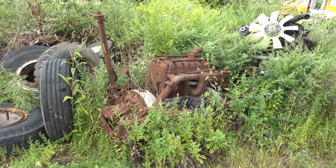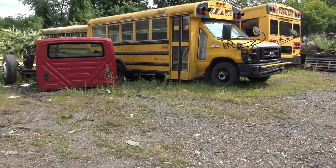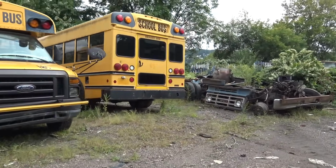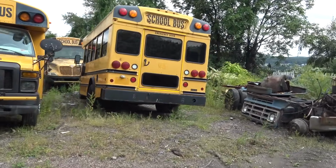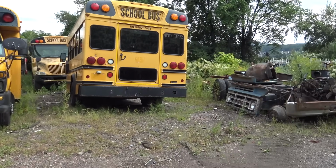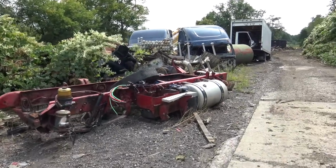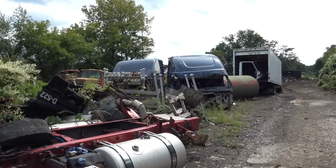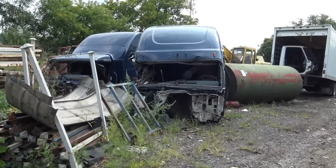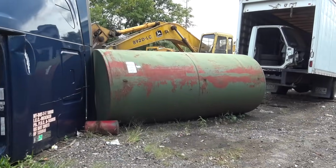Did we find something good down there? See, that's an old engine. Shoot it with this. Yeah. Section of junkyard. Looks like there's a lot of school buses. Looks like that bus is from '21. A lot of trucks. These look a little bit newer. Diesel fuel tank.